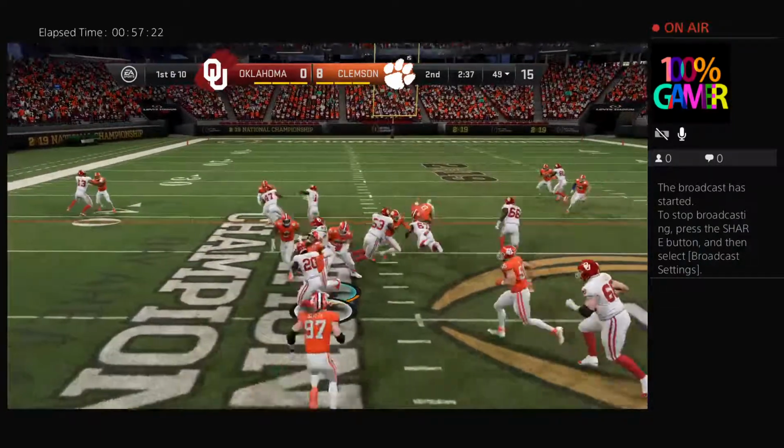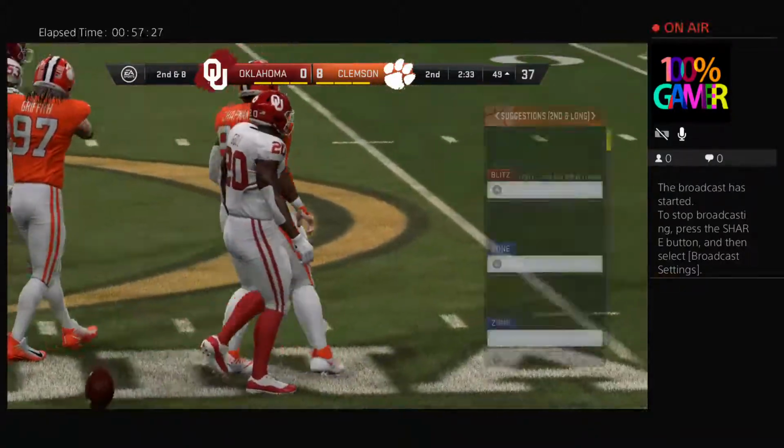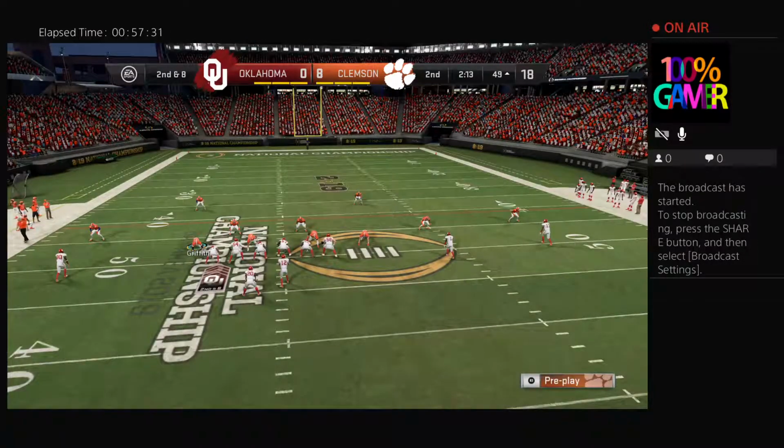On the ground, it's Gold. And he is across midfield from 149 to the other 49. A gain of just 2. The last run got a couple. Here's 2nd and 8.